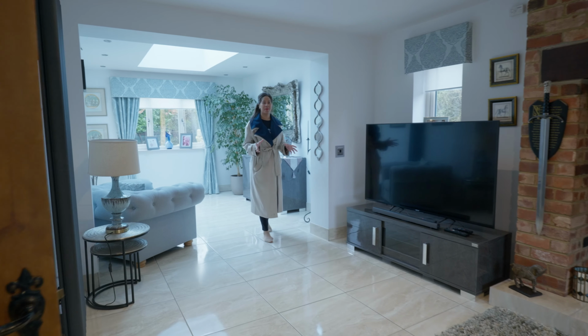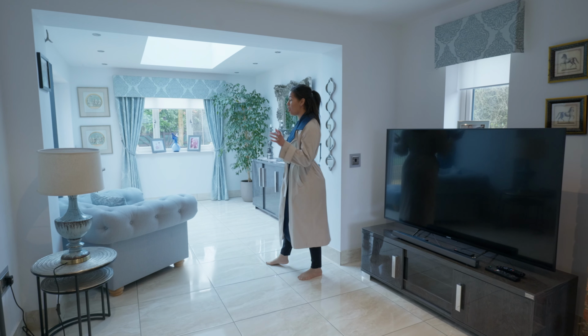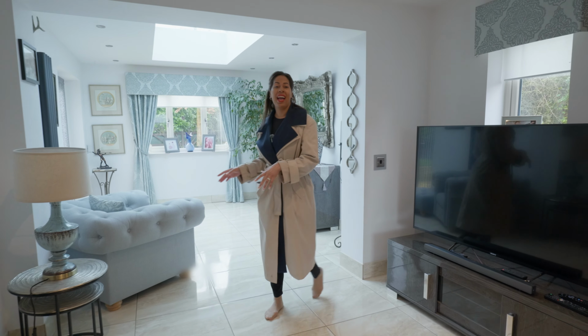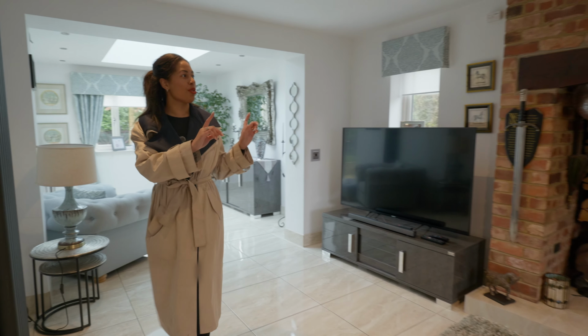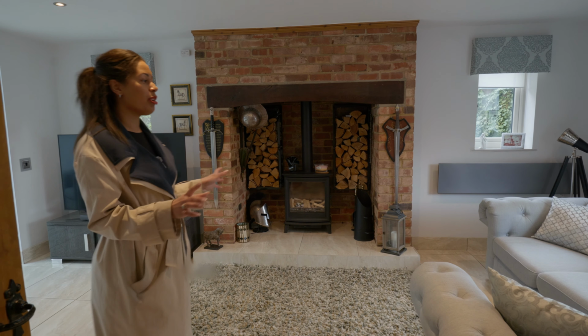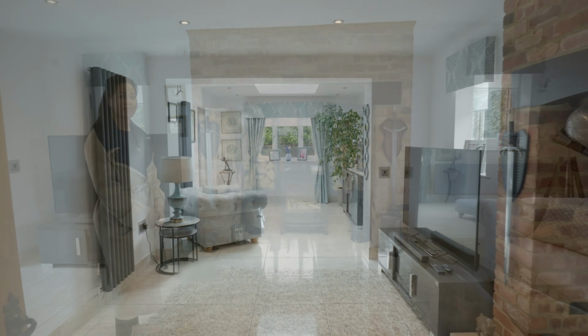The living room is a lovely space and it's been thoughtfully extended to provide this additional area, ideal for further seating or a dining room. And in the main lounge area, you've got the gorgeous inglenook fireplace with working log burner, making this a really sociable area to gather.